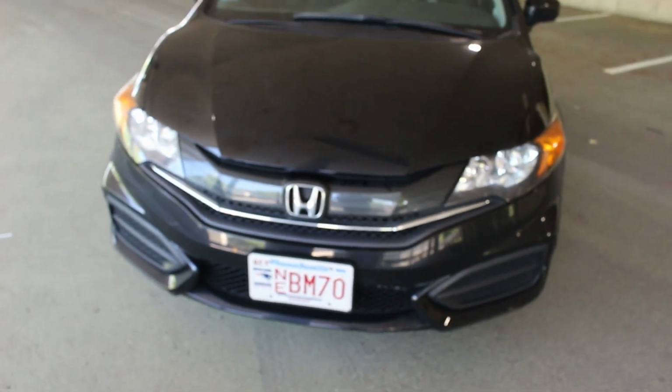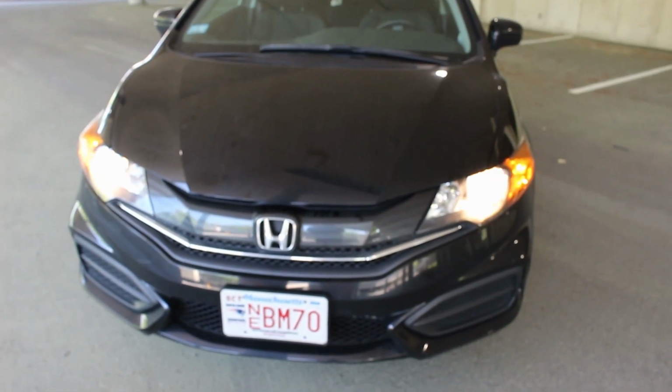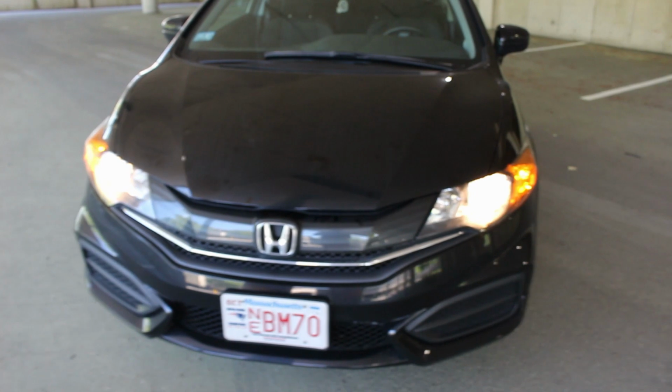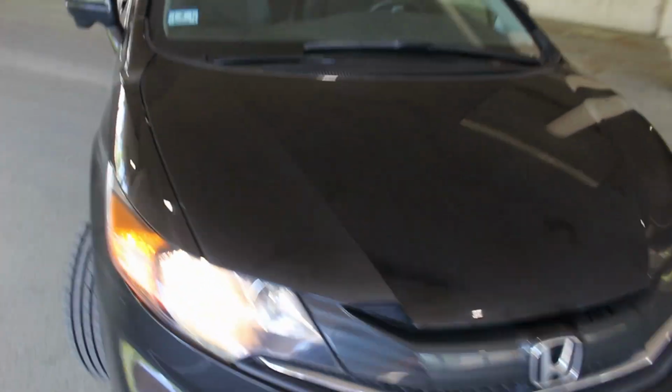But that's the front. And then you do have daytime running lights. So if you unlock the car here, there you go, daytime running lights. These are always on, although you can turn them off, but I'll cover that when we get inside.